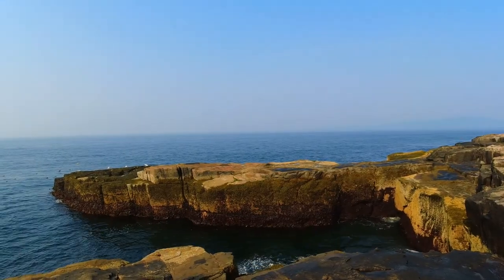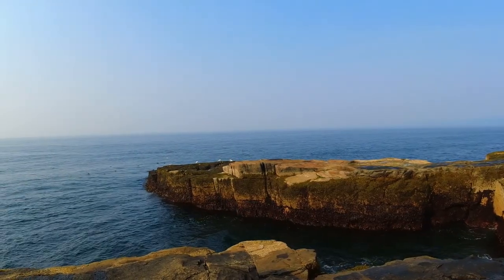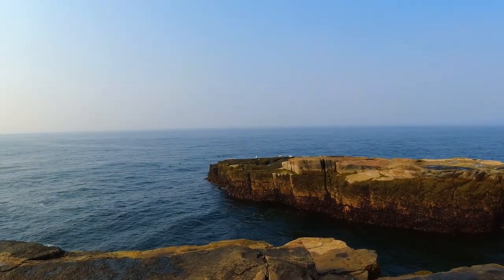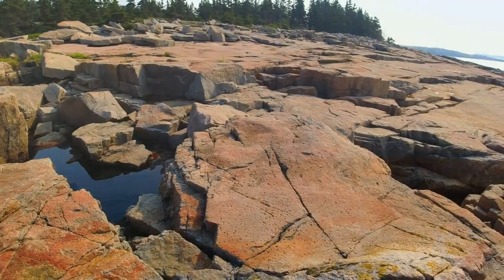If you've got a camera, photography, this is definitely one of the highlights. Schoodic Point in Acadia, which is the only point that is on the mainland. Be sure to check it out.